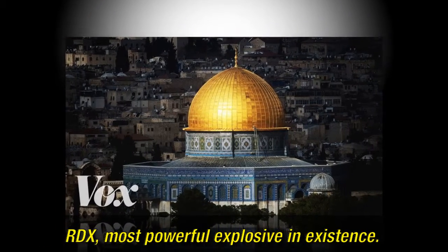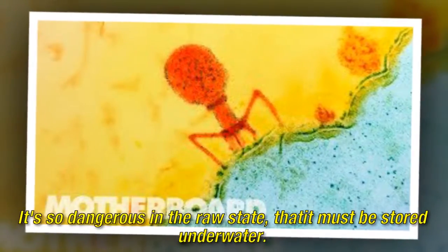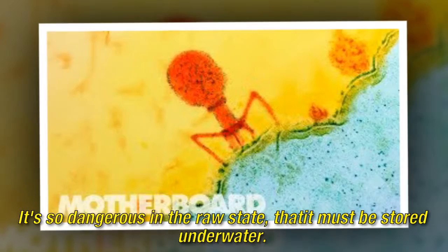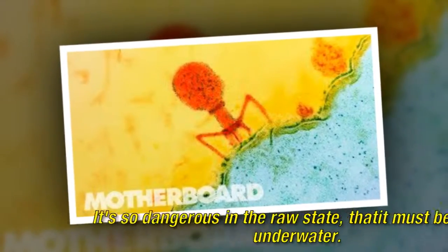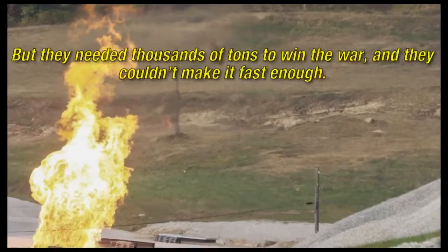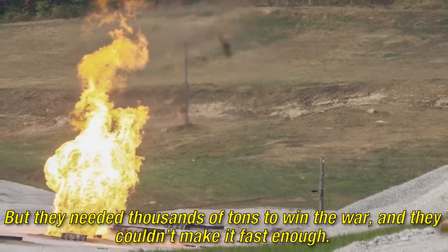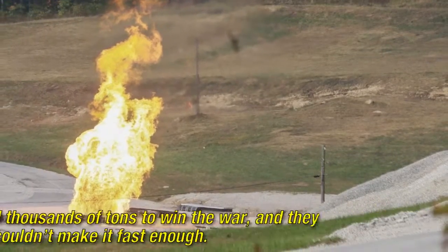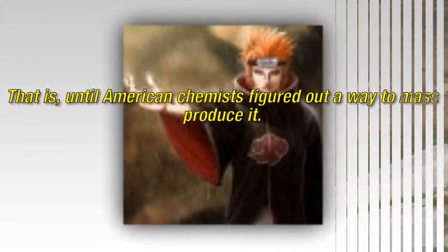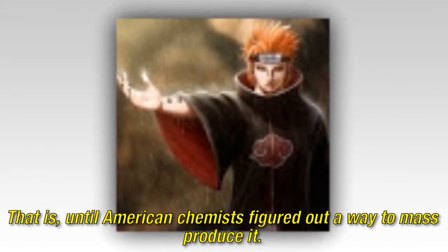RDX, most powerful explosive in existence. It's so dangerous in the raw state that it must be stored underwater. But they needed thousands of tons to win the war, and they couldn't make it fast enough. That is, until American chemists figured out a way to mass produce it.